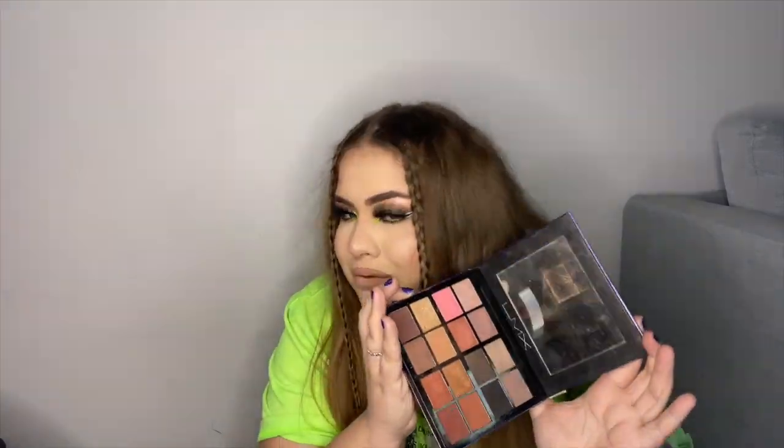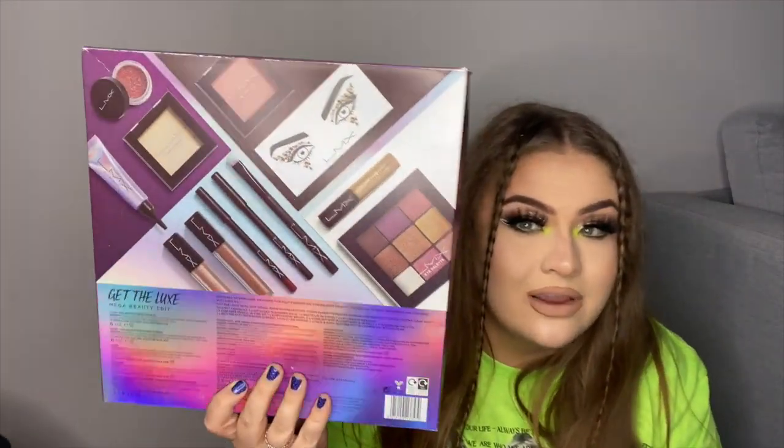There you go. We've got the Iconics palette, which I also use as display now. Don't really like the formula of these. I tried to love it, I really did, just doesn't work for me. And then I got the Power as well, same sort of story. Got the Luxe box set from LMX. I use this for display as well. They look gorgeous, just the products are not necessarily my favorite.